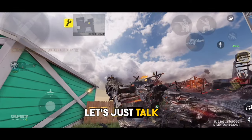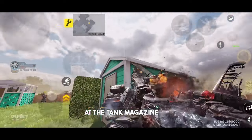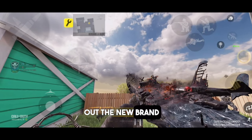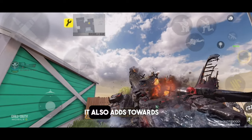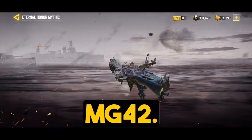Alright soldiers, let's talk about the reload animation. As you hit the reload button, a missile streaks towards your gun, aiming at the tank magazine. The 4th missile strikes and the magazine explodes. Our operator reaches into the air and pulls out a brand new tank magazine. This reload animation is just cool, and it also adds to the weapon's theme. So I have discussed everything with you, from top to bottom of the Mythic MG42.